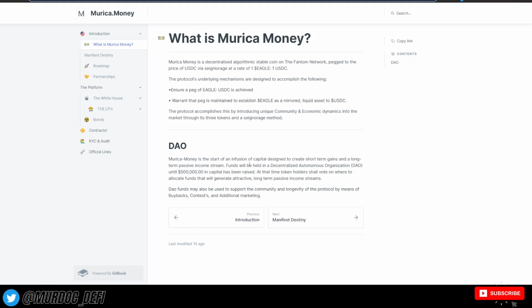Funds will be held in a decentralized autonomous organization, commonly known as a DAO, until 500,000 in capital has been raised. At that time, token holders shall vote on where to allocate funds that will generate attractive long-term passive income streams. DAO funds may also be used to support the community and longevity of the protocol by means of buybacks, contests, and additional marketing as well.